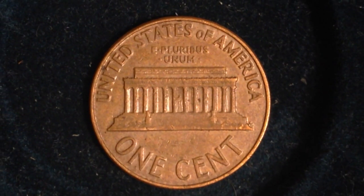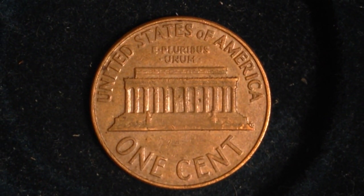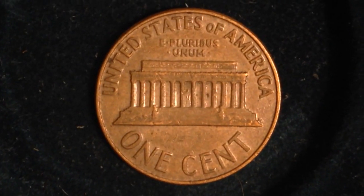Flip it over. Here is the reverse. As you can see, it is the Lincoln Memorial. This is not a wheat penny.